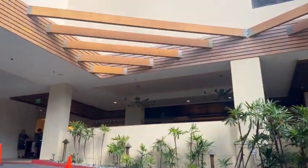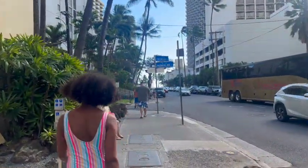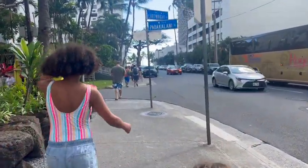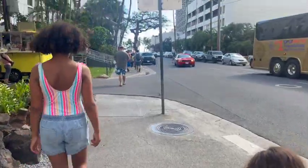Okay, so there's the hotel. We can already see, right down there will be the ocean. So just a quick walk.